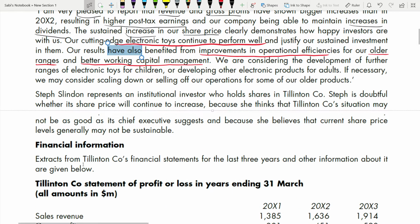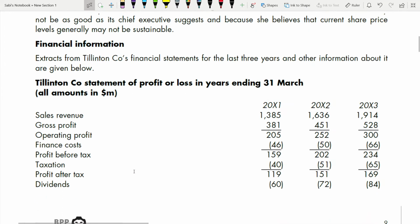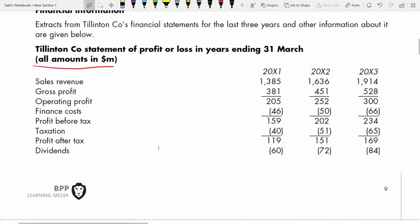Financial information has been given for the last 3 years. So this is the financial information for 2001, 2, and 3, right? All amounts in dollar million. This is very important. Always see this. When you do calculation, it's okay, you can forget about the millions and just work in numbers. But when you write your discussion, you need to write in millions in your final answer. You cannot use these numbers, right?